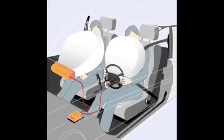First, there's the bag itself, which is made of thin nylon fabric and folded into the steering wheel or dashboard. Then, there's a sensor that tells the bag to inflate. It detects a collision force equal to running into a brick wall at 10 to 15 miles per hour. Finally, there's the inflation system.